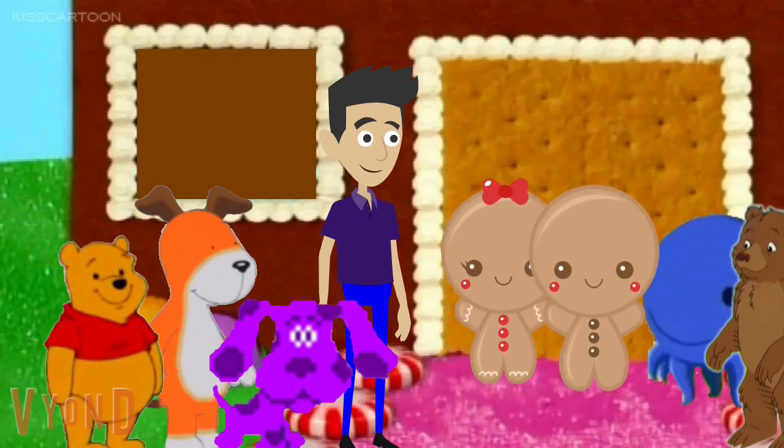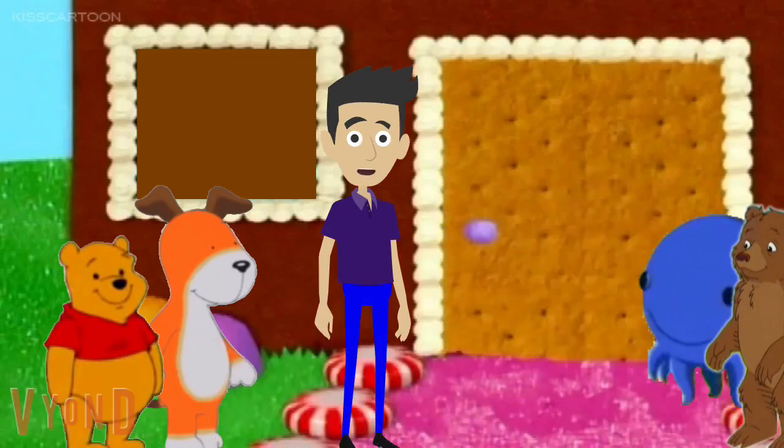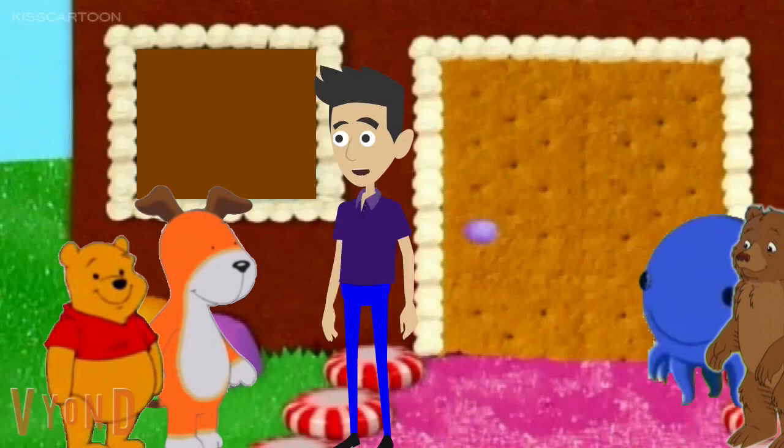Anytime. Bye, gingerbreads. Wow. We've been having so much fun helping gingerbread boy find his home. Right, Purple? Purple?